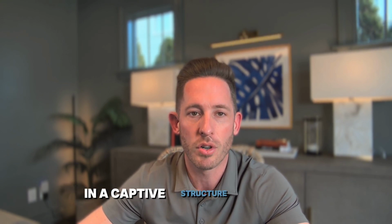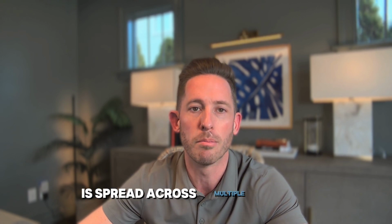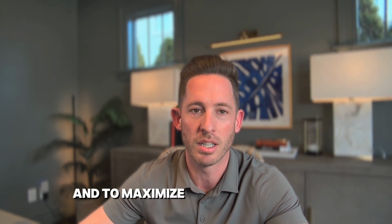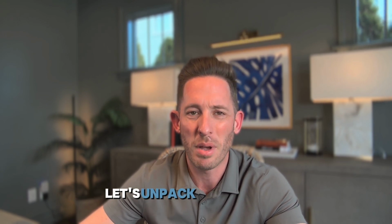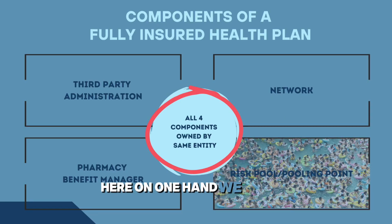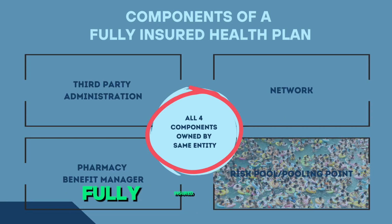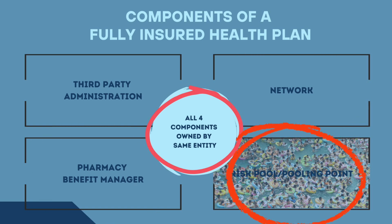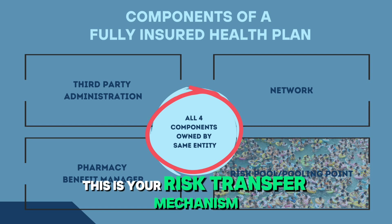In a captive structure, your risk is spread across multiple layers to ensure robust protection from losses and to maximize cost effectiveness. Let's unpack these layers with an emphasis on the health plan supply chain. Here on one hand, we have a traditionally funded, fully insured health plan, which has 4 main components: your third-party administrator, a network, pharmacy benefit manager, and a risk pool. This risk pool is made up of similar employers. This is your risk transfer mechanism.